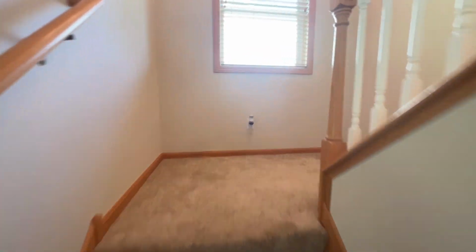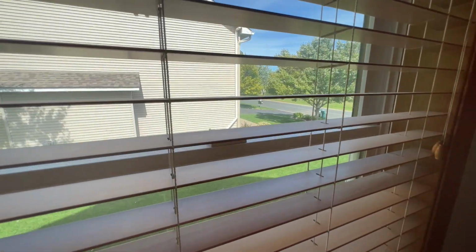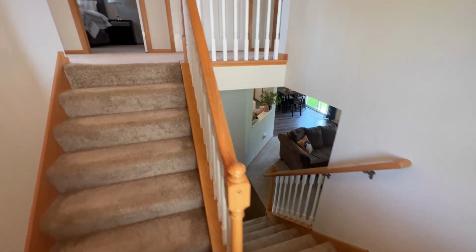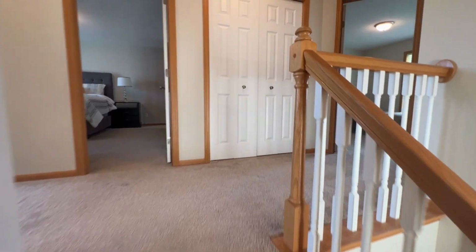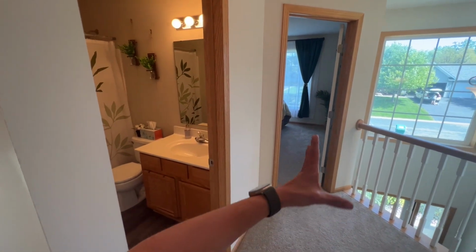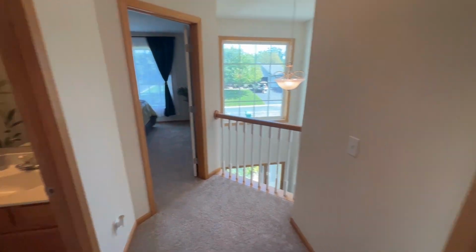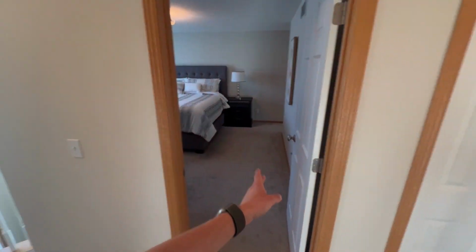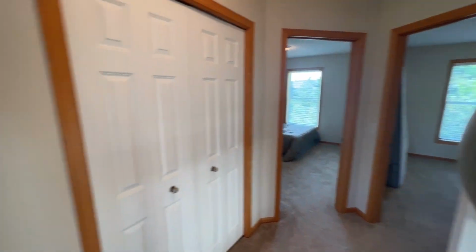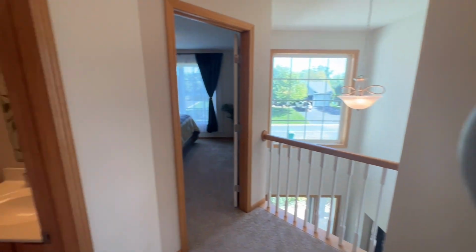I want to get upstairs and check out these four bedrooms. Can't wait to show you guys. So nice little window here at the halfway point of the landing, just to give you perspective. Right, so for a little bit of layout, we're going to have shared bath in the hallway, bedroom number one down there. Our master bedroom is going to be through here, and then we're going to have bedroom number three, bedroom number four. So I'll just make my way around in a circle here.